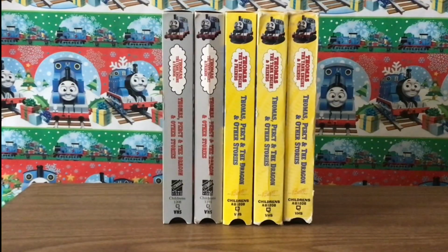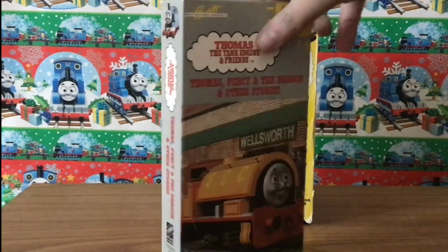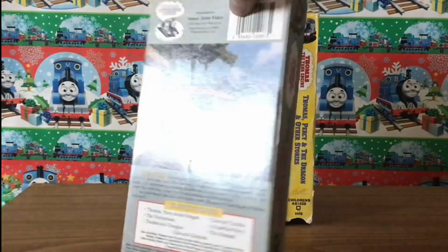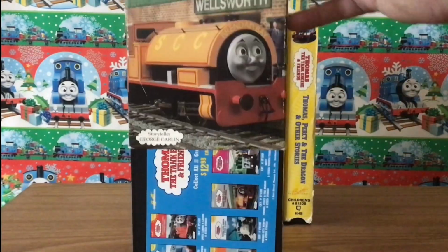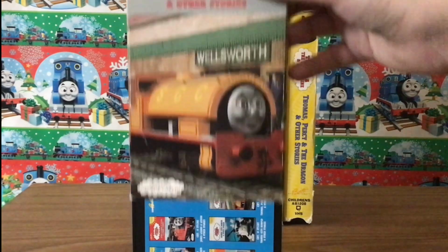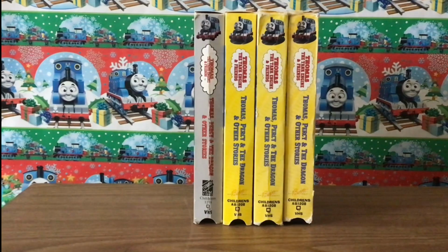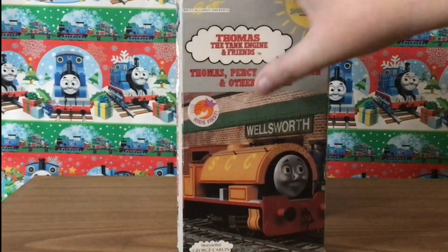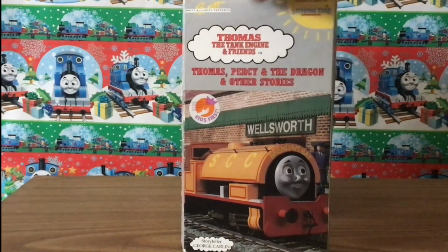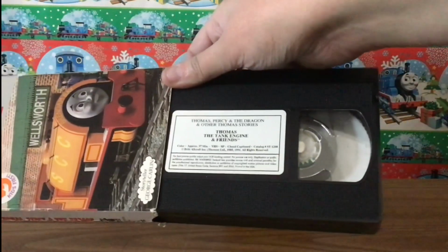Okay, now we have 5 copies of Thomas, Percy, and the Dragon. And this one, same deal like the Trust Thomas one. This is another one that also comes with the inserts. It's the exact same one. And I believe, is this a rich brand? Yes, it is. Now, this one, on the other hand, you can probably tell by this kid's first sticker. Oh yes, it is an early 1995 print.